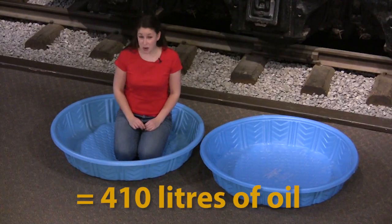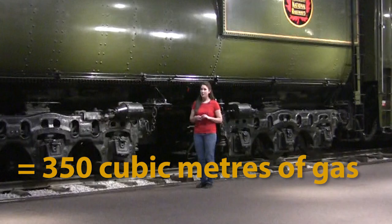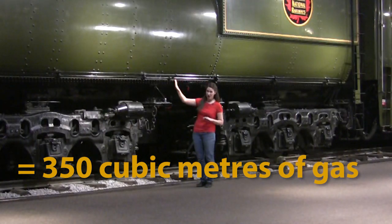410 liters of oil, which would fill about 2.5 of these small pools. Or about 350 cubic meters of natural gas, which would fill about 8 of these train cars. So how do all of these give us power?